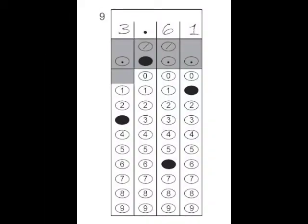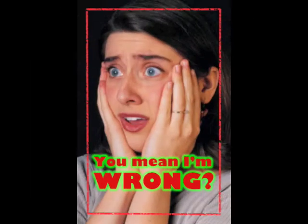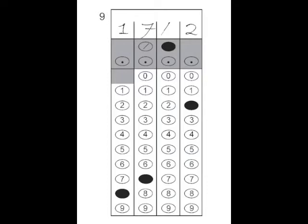Here is an easy example. Your answer is 3.61. Bubble in the 3 in the first column, the decimal point in the next column, and the 6 and 1 each in their columns. But suppose you get an answer that is a mixed number, like 8.5. If you bubble it in like this, the scoring machine will read it as 81 halves, and it would be marked incorrect. The correct way is to convert your answer to a decimal or an improper fraction, like 17 halves. Bubble those numbers and the fraction line into the grid columns, and your answer will be scored correctly.